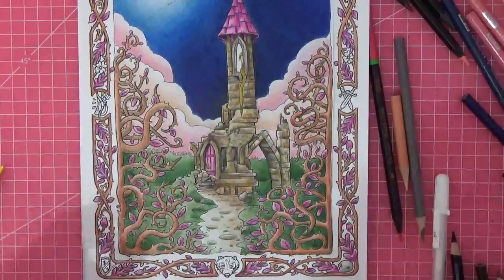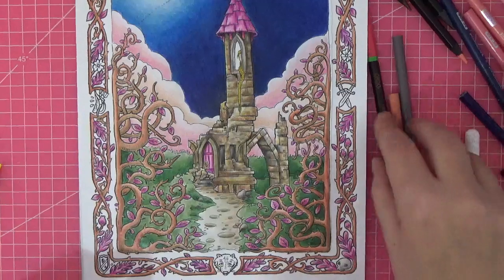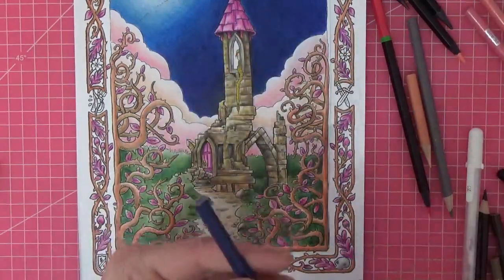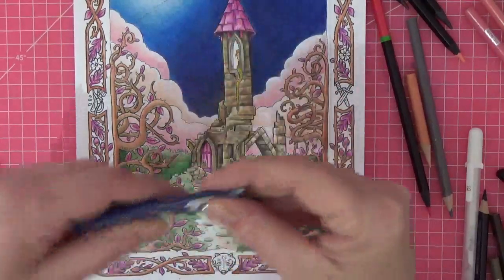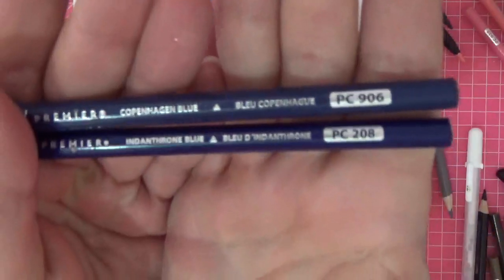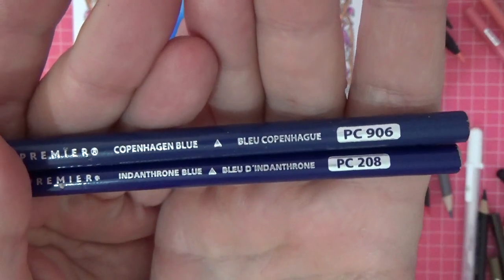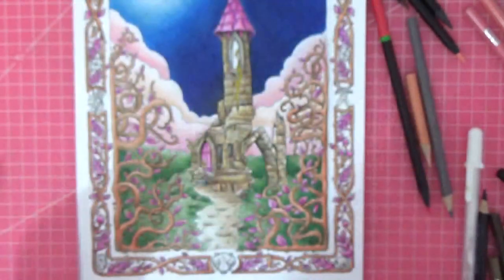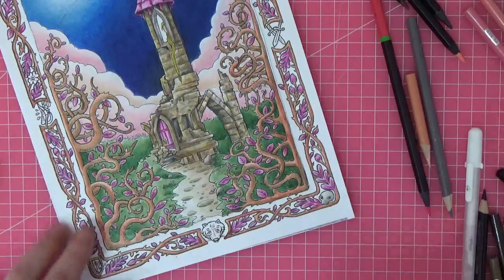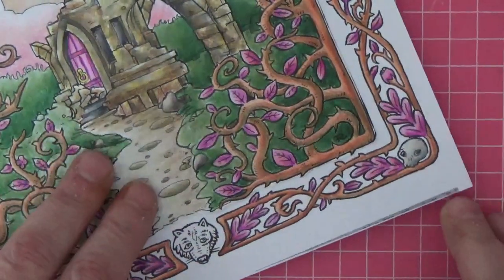Okay, so I've gone round the entire border, and I'm going to show you how I'm going to fill in the background now I've done these bits. We're going to have a look at those little flowers up there. But I'm going to take two of the background colours that we used for the sky, and they are Indian Throne Blue and Copenhagen Blue. And this is why I needed to fill in those bits first. So if we come in so you can actually see what it is I'm talking about, that might help.